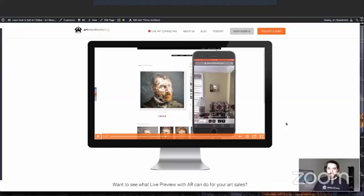They can move it around the wall space. And now there is no translation problem, right? It is not close to their wall color or whatever. It is their real actual space.